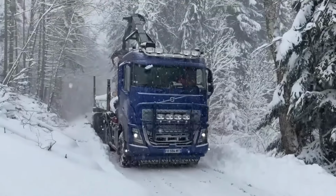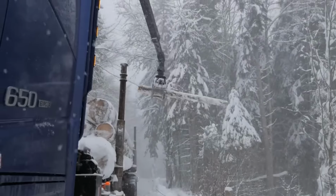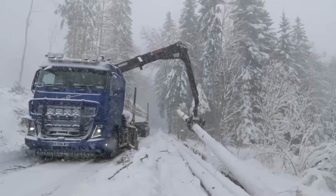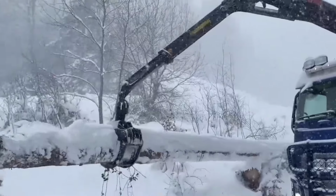Speechless. That's the only word for it. The Volvo FH1665, a titan against the blizzard, refusing to yield. This isn't just a truck in the snow. It's a masterpiece of defiance, a testament to the human spirit battling the elements. Breathtaking. Absolutely perfect.